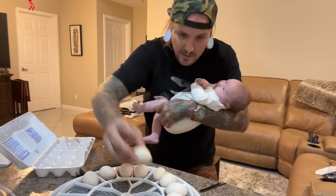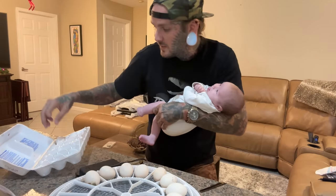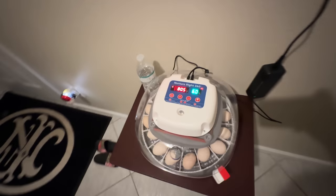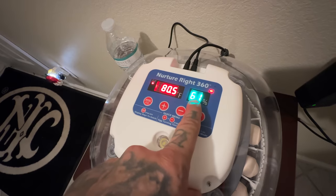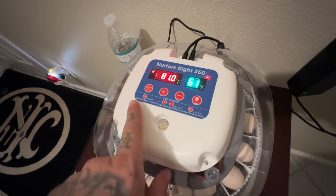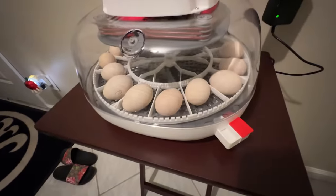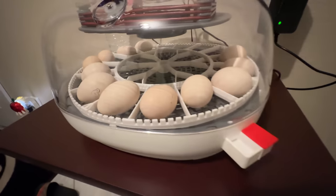It's okay, baby. Are they all fluffy? All fluffy. Lemon, Spice Girls. Big old fluffy chickens. That is it. Boom. It's getting to temperature. The humidity obviously is really high right now. That'll get all situated here in a minute. That's it, guys. Super easy. Automatic egg turner. I love it.